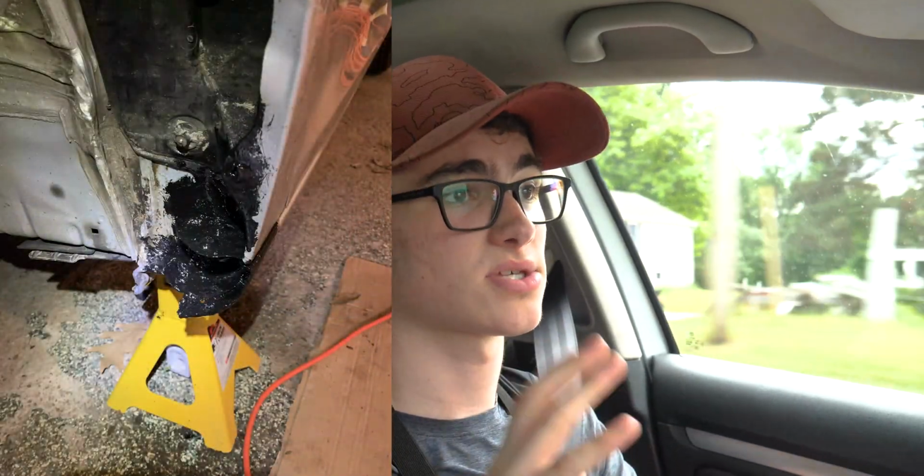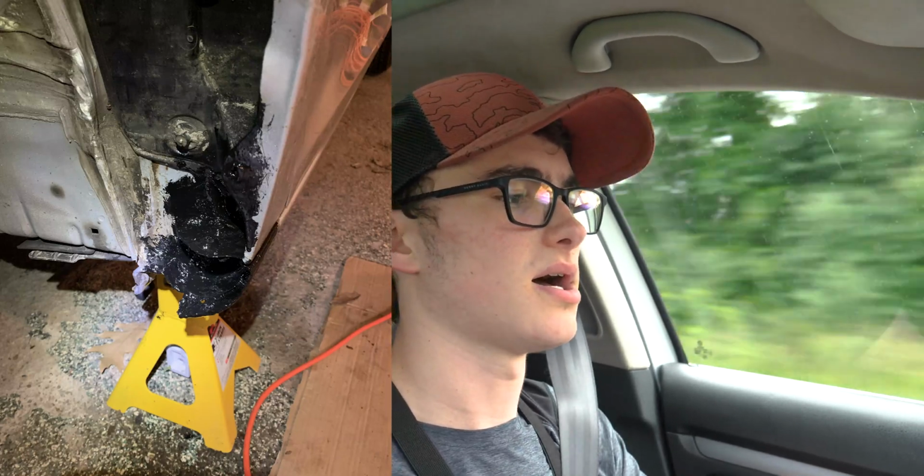After that, I used a rust treatment solution. I'll put it up on screen now. It's basically a 3-part solution. One part cleans it, the next part kills the rust, and then the last part is like a rubberized coating, a preventative measure that stops new rust from forming, theoretically, obviously. And in the pictures you see, I treated all those areas.